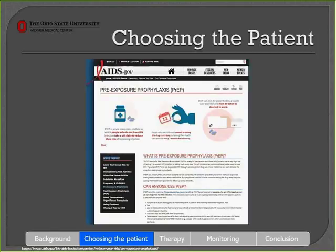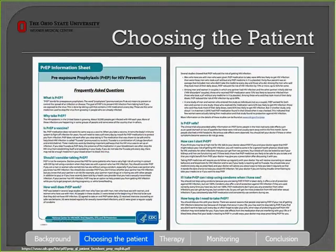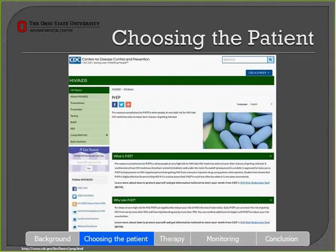So this is the AIDS.gov site. Again, very clean. It's got nice flat graphics. It's very appealing, I think, for folks, and it's easy to navigate. This is the two-page CDC PrEP information sheet, which is very useful. If you Google HIV PrEP handout, this is the first thing that comes up, so it's an easy one to find. And I can share this with you, too.